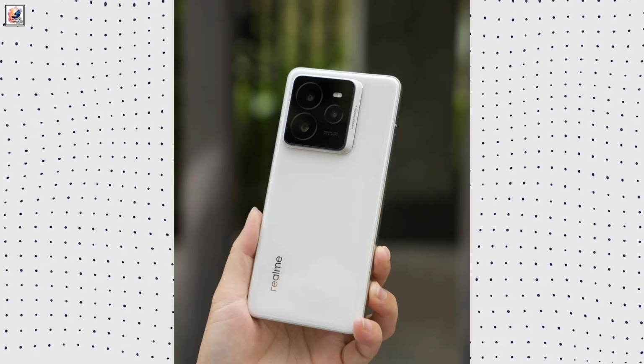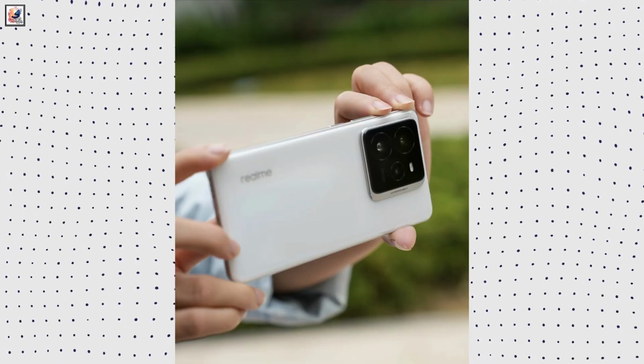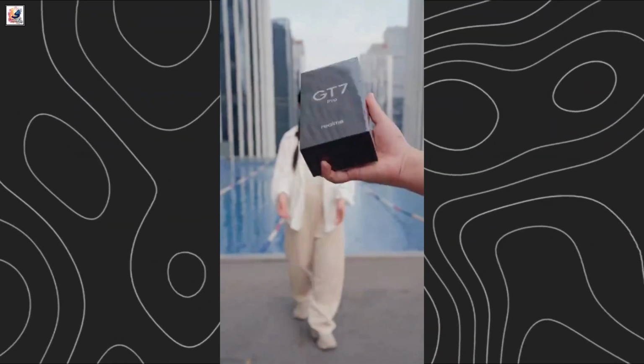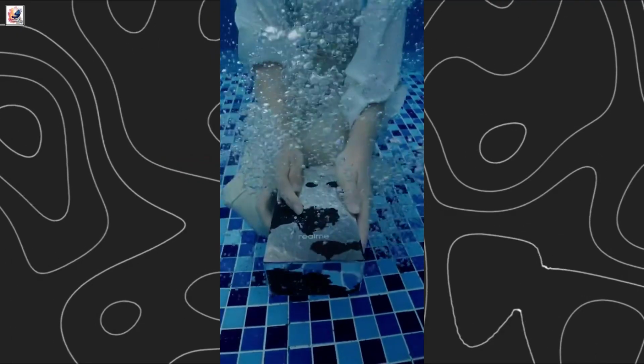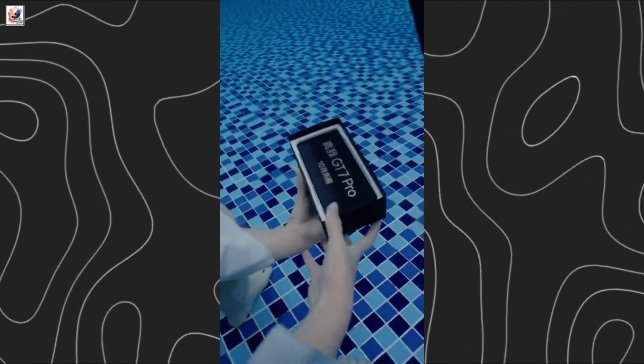We can see the new camera island design, which houses 3 cameras and HyperImage Plus branding. The Realme GT7 Pro will be Realme's first phone to offer IP69 level dust and water resistance. New teaser video showing unboxing under the water.